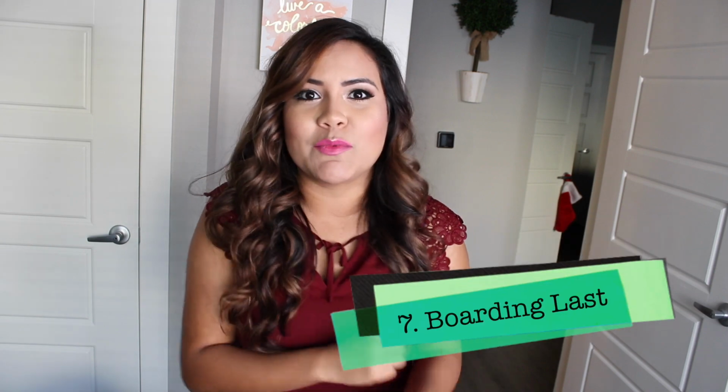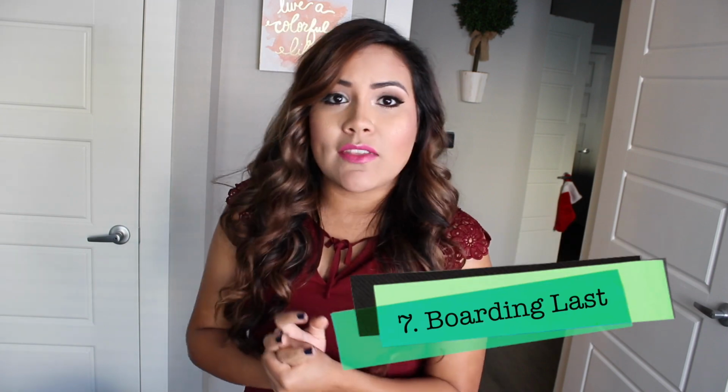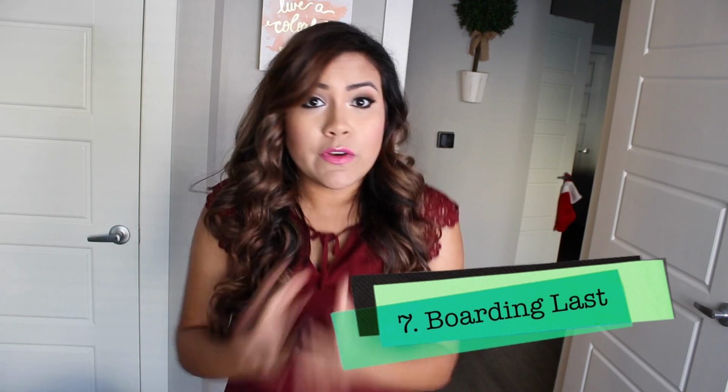Number 7 is regarding boarding. So at the gate, you want to be sure that you are either the first one to board if you have that option, or the last one. And that's because you are going to have to struggle adjusting yourself in your seat, the pet and everything, making sure he fits under the seat, and it's a hassle. I don't like to have people in back of me waiting, but if you're okay with that, obviously it's fine. Everybody has to wait, but I recommend going last.